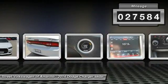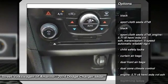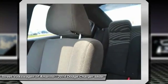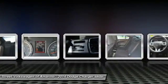Here are some of this vehicle's great options: keyless entry, heated seats, traction control, HomeLink garage door opener, auto dimming rear view mirror, PPO, automatic stability control, fog lamps, child safety locks, dual zone climate control, dual front airbags. Wouldn't you look great in this vehicle?